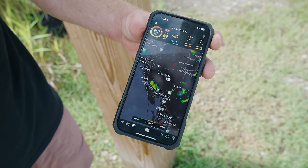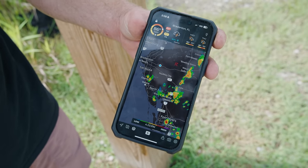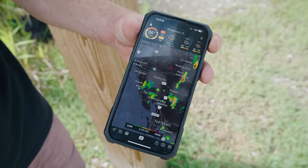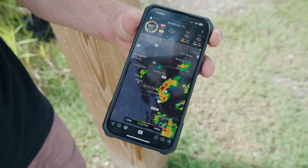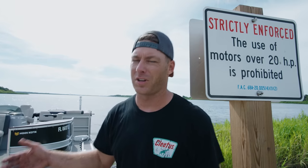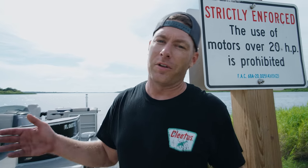All right, and now we'll get your explanation of it. So we've got a couple cells out here. It's pretty normal for a Florida summer, but it's just still something you don't want to mess with. That's clearly rain right there. There's rain over here. We got it to the southwest and the southeast of us. Today the storms are kind of moving towards the north. Tomorrow they could be moving towards the south. It's literally different every day during the summer.